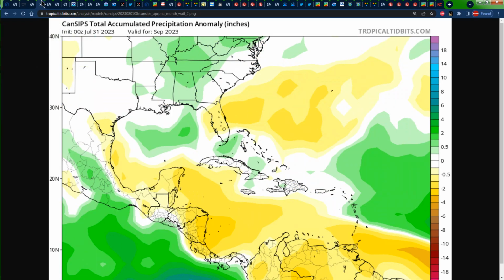And do we see consensus on the other three global models that we use for the monthly forecast? Let us take a look at the CANSIPS. We can see that the CANSIPS has Jamaica embedded in some white that represents some average amount of rainfall. Most of the below average rainfall seems to be to the south and west of the island.